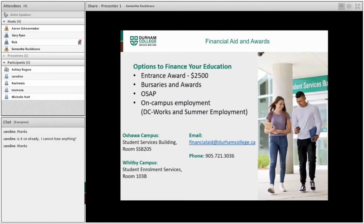But we also have our entrance award for $2,500. As long as you successfully register in your courses in August, you'll end up getting this award. There's no minimum average, there's no write an essay requirement, it's just money for being in the program. This is something just because we recognize the cost of it, and it's also because we're celebrating our degree. So it's nice to have this entrance award.